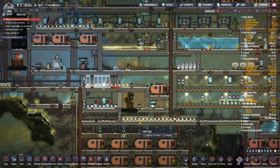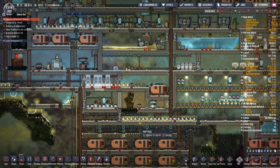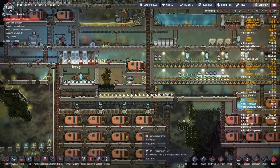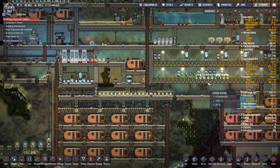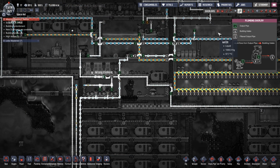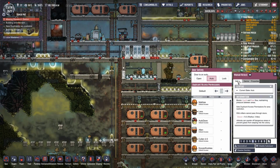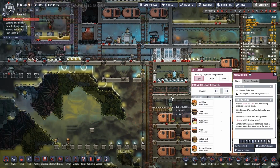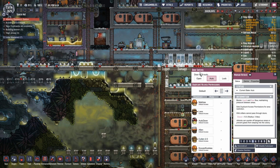What can you actually do with abyssalite? That's a good question. I don't know. I'm guessing you can make these tiles out of it. Other than that, I don't know. It's just one of those things that's always going to be annoying now. Should I open that? No, we'll keep it auto.